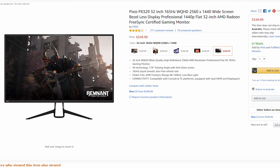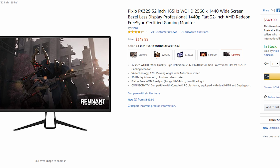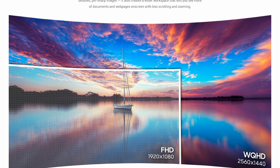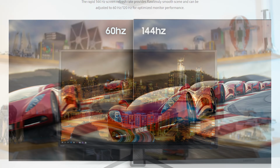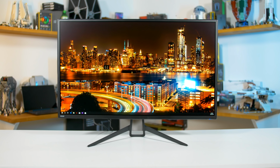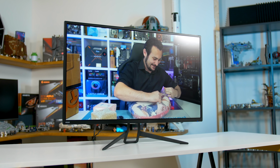Both of these are 1440p high refresh VA monitors, with high refresh VA once again providing the best bang for your buck. The Samsung JG50 can often be found at $300 as a 144Hz curved monitor at 27 inches with FreeSync, while the Pixio PX329 is a steal at just $350 for a 32-inch 165Hz flat monitor, also with FreeSync support.